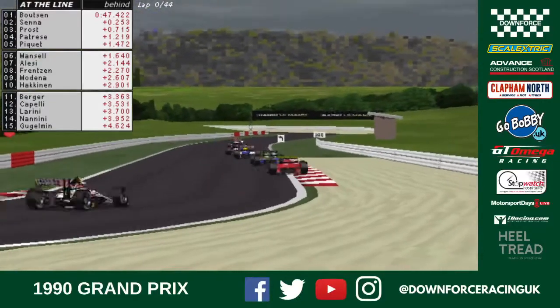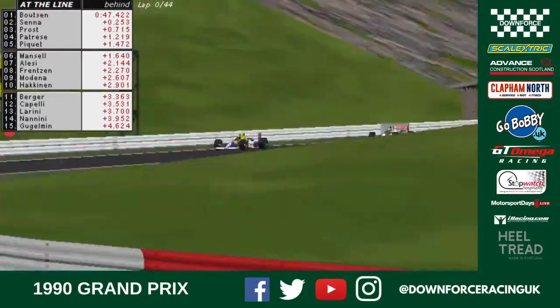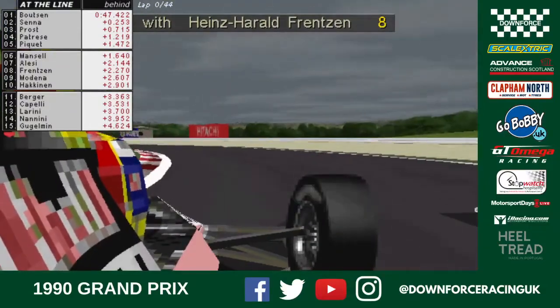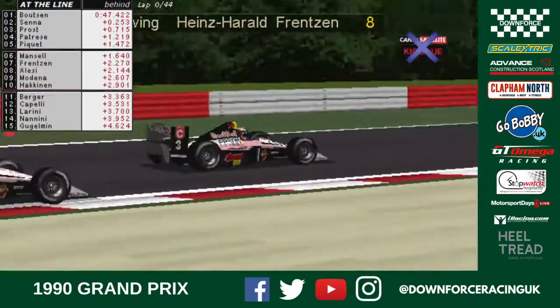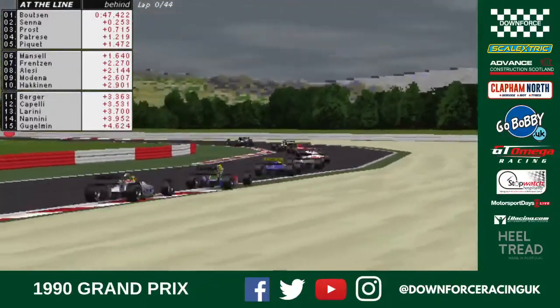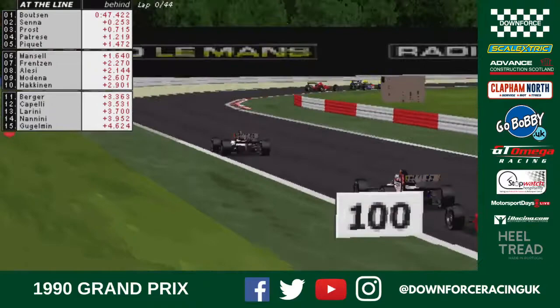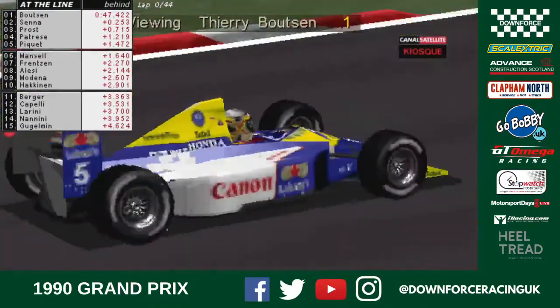And so it's 5 teams in the top 5 places, although Nannini is down in 14th. Berger is down in 11th position. Here's Frentzen in the Tyrrell, making his bid on his own teammate Alesi, and Frentzen does the business, so Alesi is going to have to concede there to his German teammate Heinz-Harald Frentzen, who has already won 2 races so far this year.